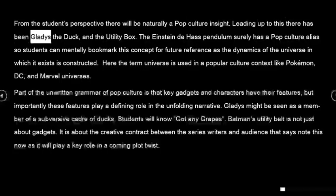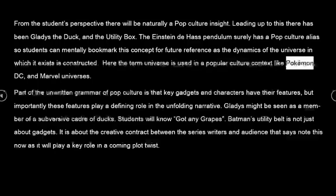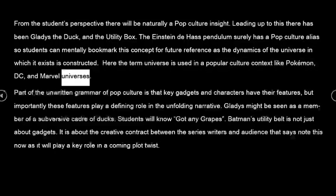Leading up to this, there has been Gladys the Duck and the utility box. The Einstein-de Haas pendulum surely has a pop culture alias, so students can mentally bookmark this concept for future reference as the dynamics of the universe in which it exists is constructed. Here the term universe is used in a popular culture context like Pokemon, DC, and Marvel universes.